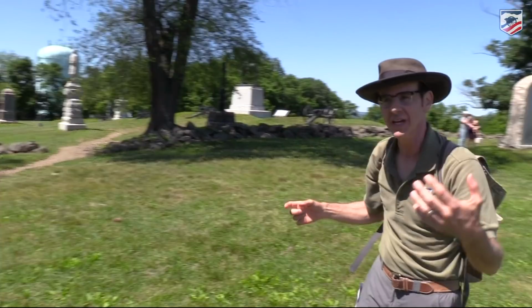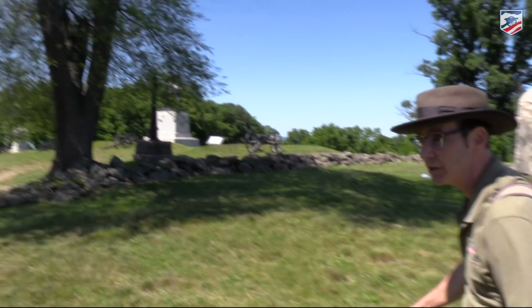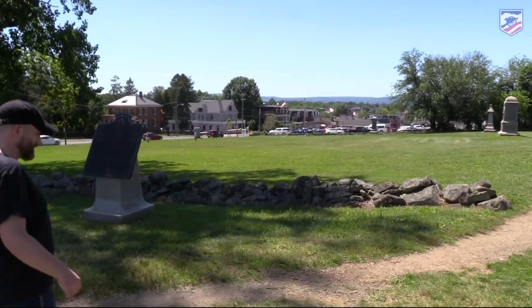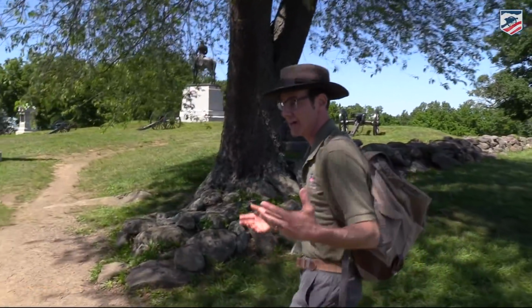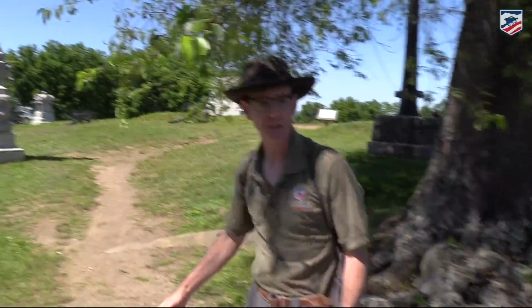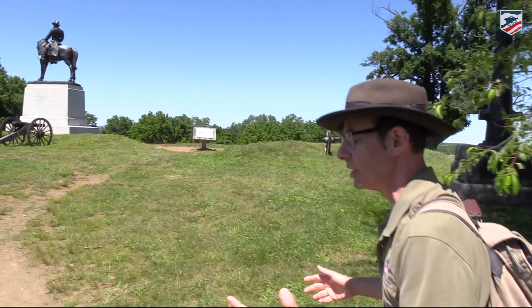Let's walk a little bit further and we can talk a little bit more about the fighting in this area. By the way, the stone walls that you see here were here during the battle. They were here before the battle. The local farmers had to clear their fields of stone anyway, so they simply encircled their properties with stone walls, and they have been restacked in the 1930s by the CCC and the WPA so that we can have a battlefield that looks as much as possible like the one that the troops saw.